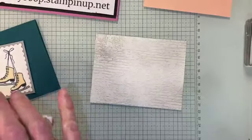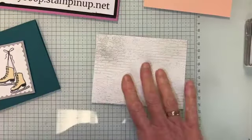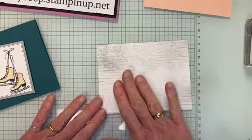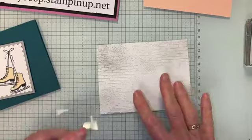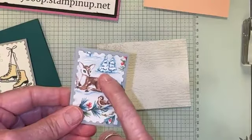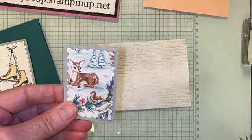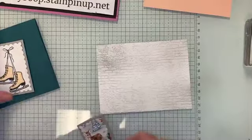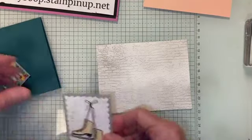And I feel like by using this, by kind of messing this up a little bit, distressing this a little bit, I think it fits the card better. While there is white in it, it's almost like a blue white or a gray white. So I think that this is a good way to deal with it.